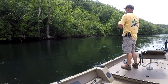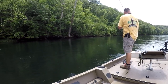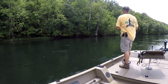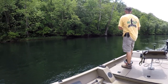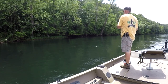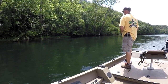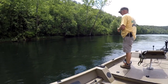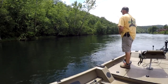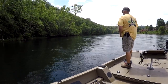There is a fish. And he's got a pretty good head shake. It's right at the top side of the narrows. I'm gonna try and chase him just a little bit. Wow, we had to work for that bite. He looks like a pretty decent fish. Black and yellow. Well, he saw the boat. And he saw it again.